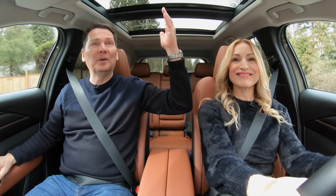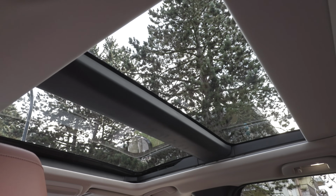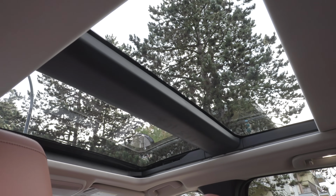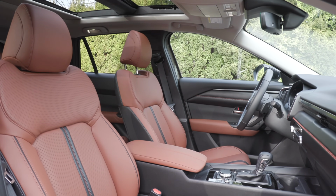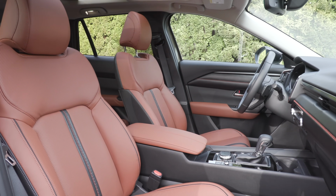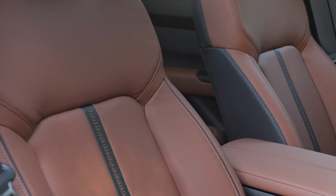And look at this, Andrea. This is the first Mazda to come with a panoramic roof. Yay. So that is different than the CX-5. Yeah, and this Meridian trim only comes with the terracotta color, so it's kind of special, but you can get black and terracotta on other models as well.